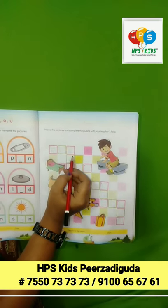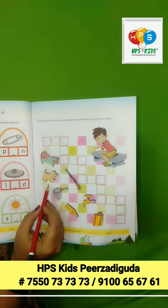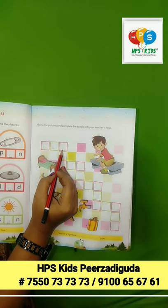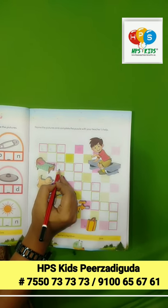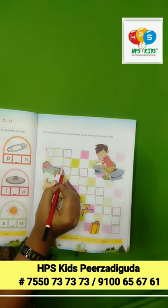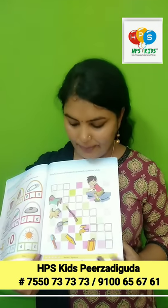So, what is there in the box? It's number 2. Search what is there in the number 2 image. It's dog. So, you already have D here. You have to write D, O, G. Dog. Simple. Once you finish this, there will be a number. What is this? It's number 3. Search what is the third image, and complete this puzzle.